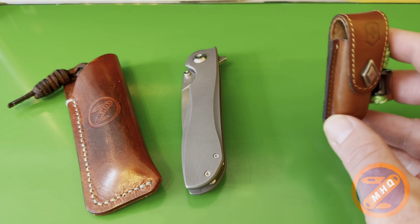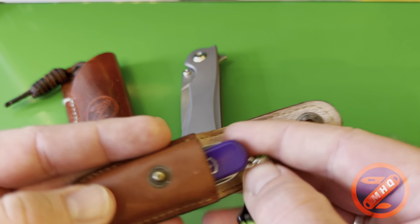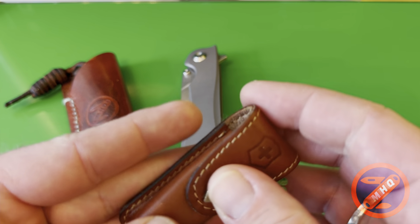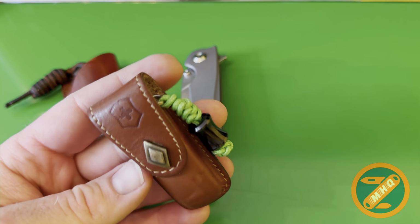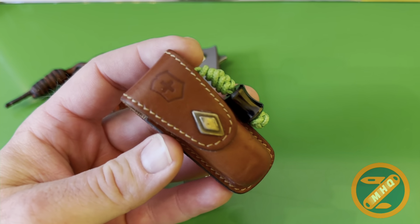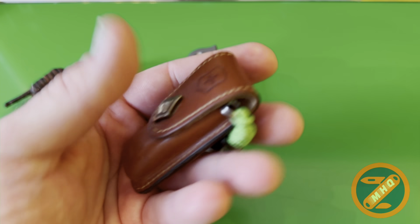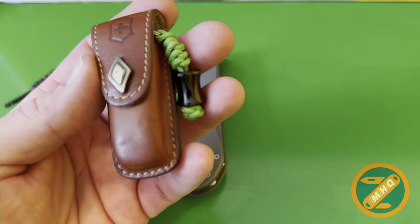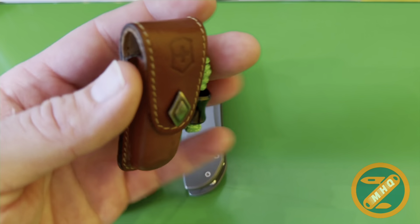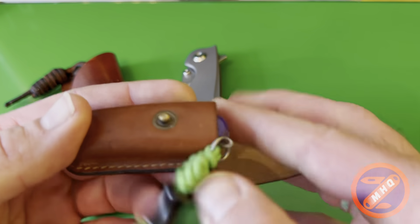This is a Victorinox Classic SD. It's in purple. I got this off my favorite flea market knife vendor. I just wanted it for the sheath because I think the sheath is fantastic. He wanted 20 bucks for the set. I offered him 12 just for the sheath. He wasn't interested. So I walked around the whole flea market, didn't find anything, but was able to come back and get both of them for 15. So really cool. I keep this on my belt every single day.